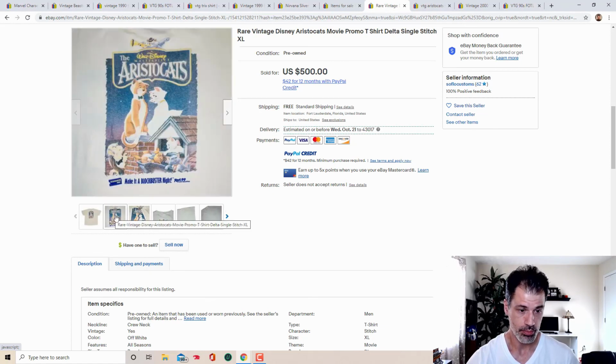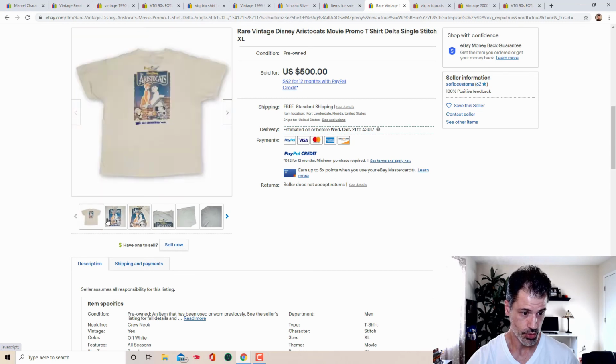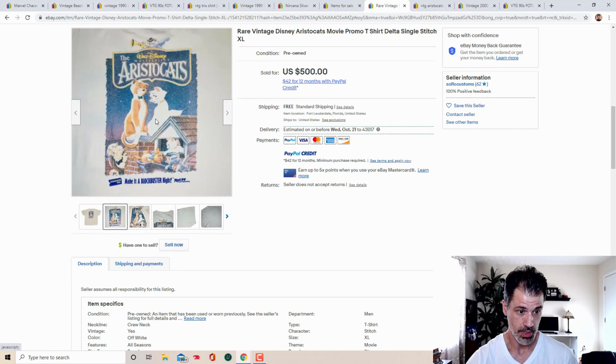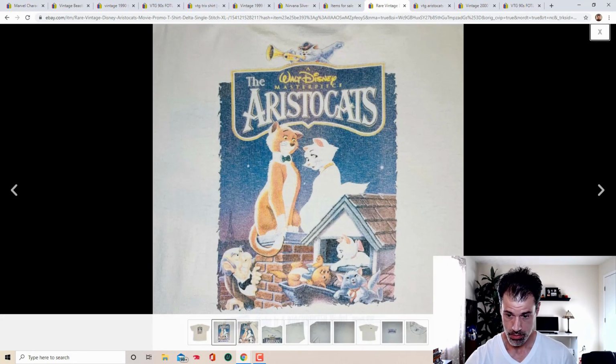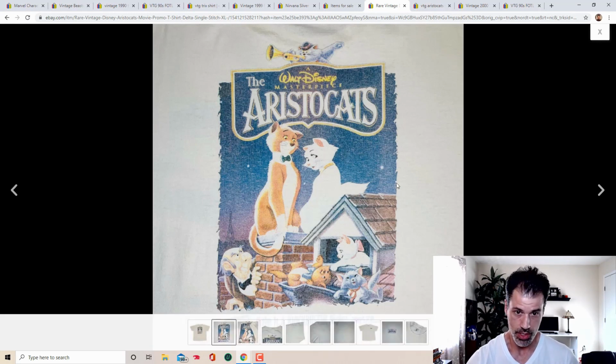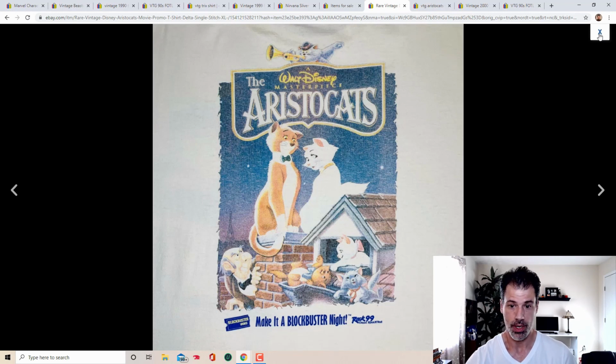I don't know if we can get a picture of the bottom of the art. Can I make this any bigger? There we go, and it says Blockbuster Night, Rock 99. So it doesn't give you any more information other than a little stamp right here that I can't read, but you can see the graphic is faded, right? But this is another one that, would I do a double take? Would I look this up in the store? I will now, but I may have passed that up.